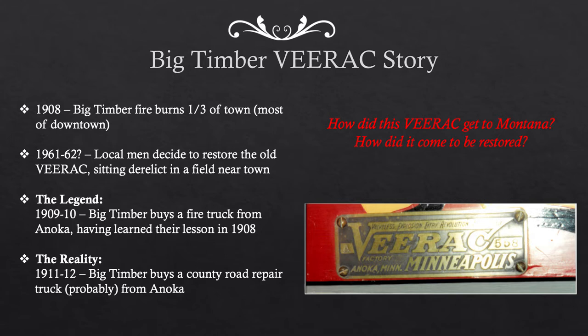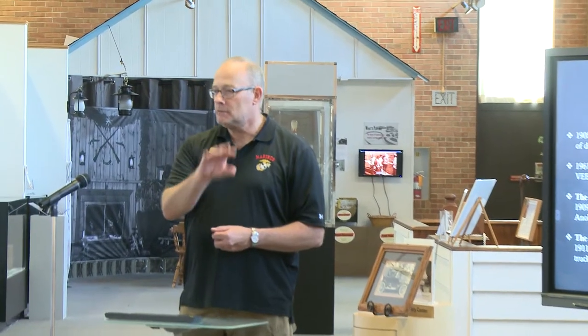That was what they thought, that this had been their fire truck, 1908, '09, 1910. And so these older guys, and Art was, well, he's 95 now, so do the math. He was born in 1925 or whatever, so he's in his 30s or 40s, running a standard station in town. They decide they're going to take this old derelict and restore it to working condition.